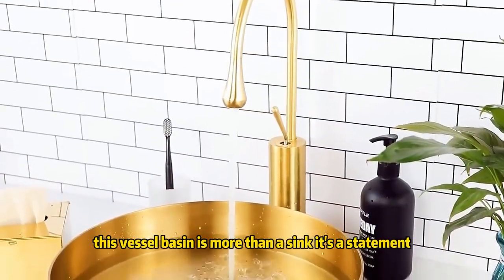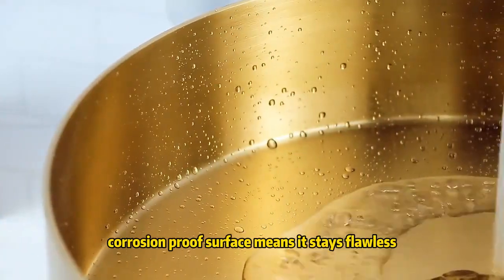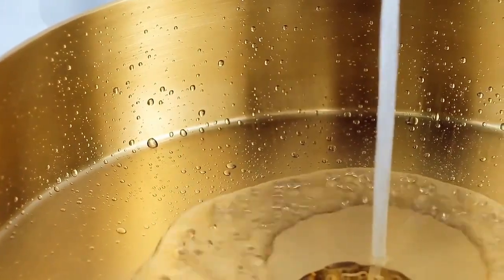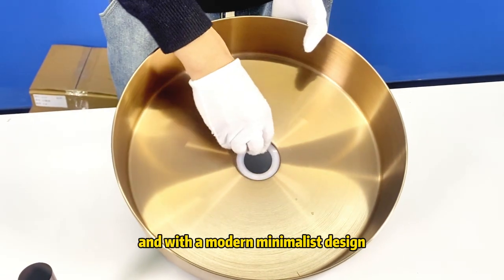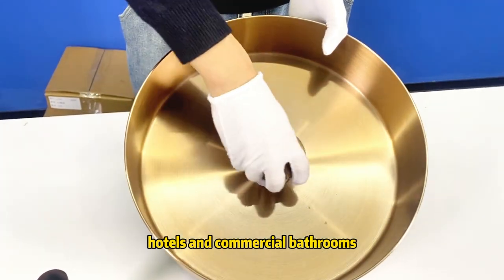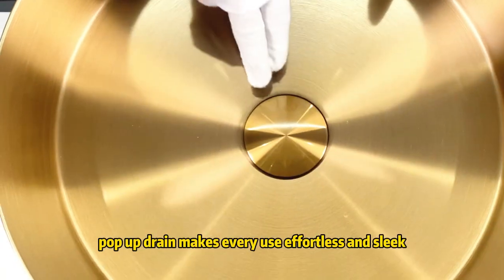This vessel basin is more than a sink, it's a statement. The scratch-resistant, corrosion-proof surface means it stays flawless, even in high-traffic spaces. And with a modern minimalist design, it adds instant sophistication to upscale homes, hotels, and commercial bathrooms. The smooth pop-up drain makes every use effortless and sleek.